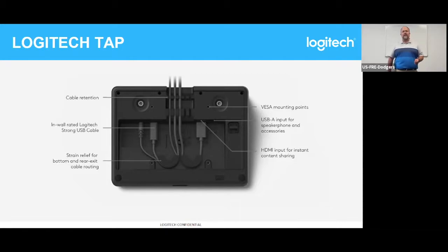That USB connection is a USB Type-C connection at the Tap, running over a Logitech Strong USB 10-meter cord. This is a game changer, folks. If you get excited about wires, then this cable is exciting news for you, because Strong USB is a USB 3.1, 3.0, 2.0 cable that has a 10-meter length that ships with it. So you get that USB 3.0 throughput over distance. And it's a C to A connection.